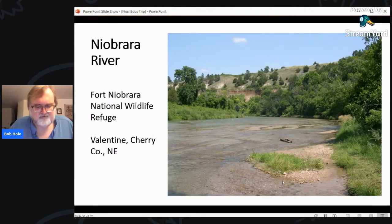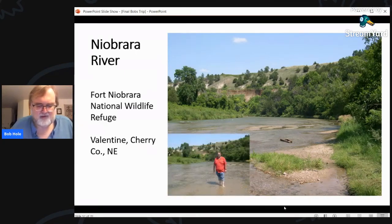Almost to Wyoming. This is the border between Nebraska and Wyoming. This is the Niobrara River, which gives its name to the Niobrara chalk. In the background there, you can see some cliffs, and those are part of the White River group. They are clay and claystone. There's me standing in the river, so you get the idea of how deep it is. Remember, I'm only 6'4".